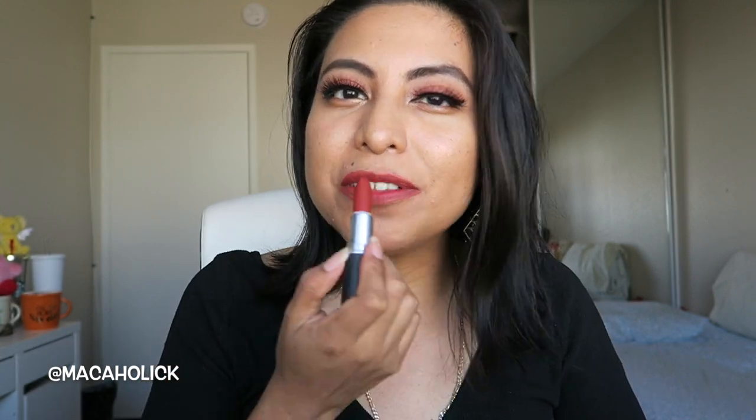I don't want to say it glides on. It's not difficult to apply, but it doesn't glide on. It feels a little strange just because, well, for me personally, I'm not used to this formula just yet. It kind of feels like powder, but then I'm like, how does even powder apply on the lips?